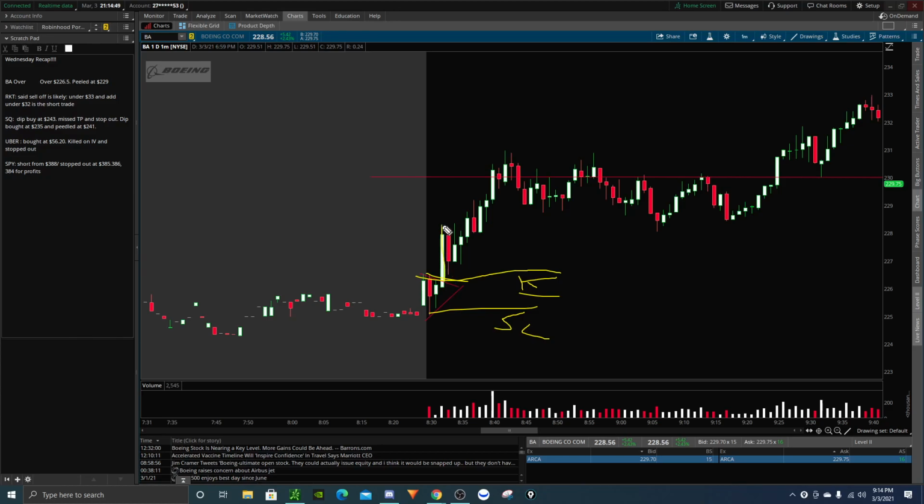Boom, we get this nice good push up. We get a nice good pullback. We start to pull up. I want to go ahead and add to Boeing right over here. Add. We get this nice good push up. This tail candle got me out on half of my profits. Then we got this nice good push up. We start to slam down just a little bit, and boom, I take my profits right off at 229.50. Nice good trade on Boeing to start the day.